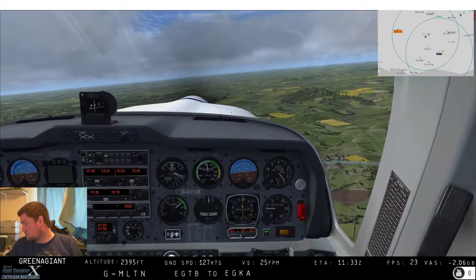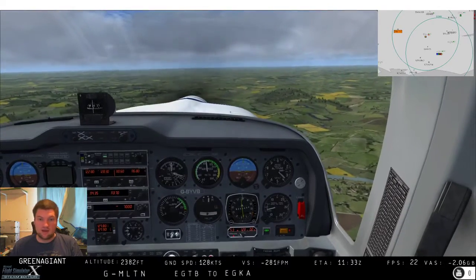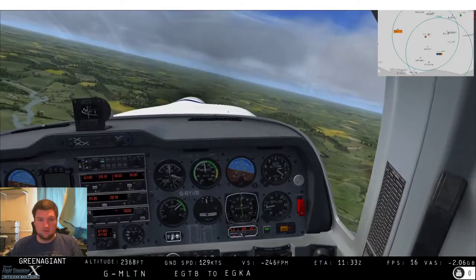105 knots. You better not have just chucked that mouse under the wardrobe where I can't get it, Cat. It's going to be in a lot of trouble.